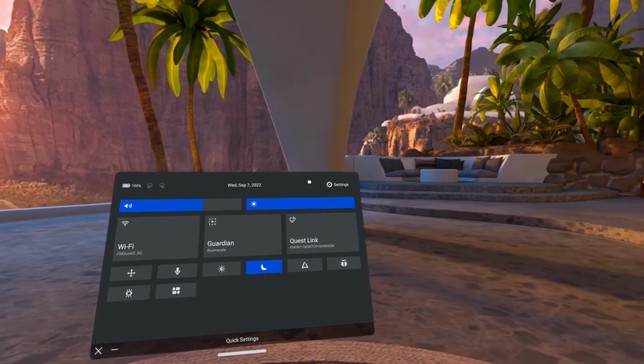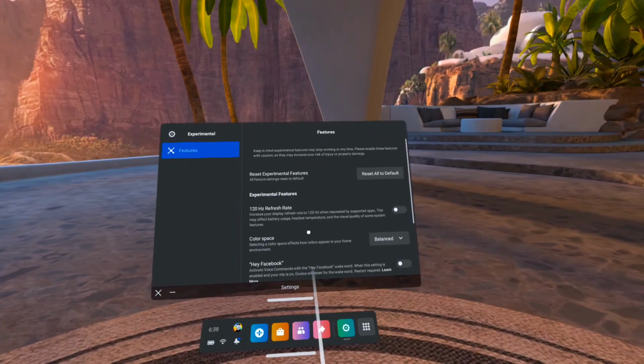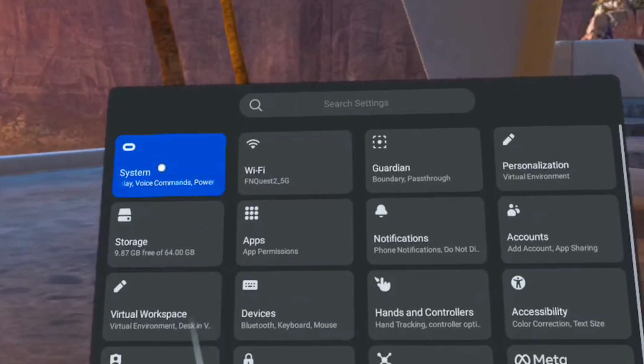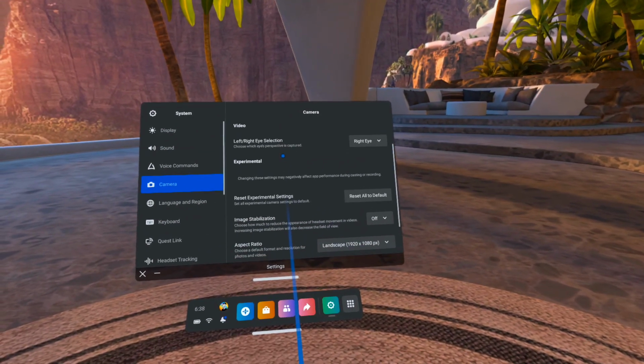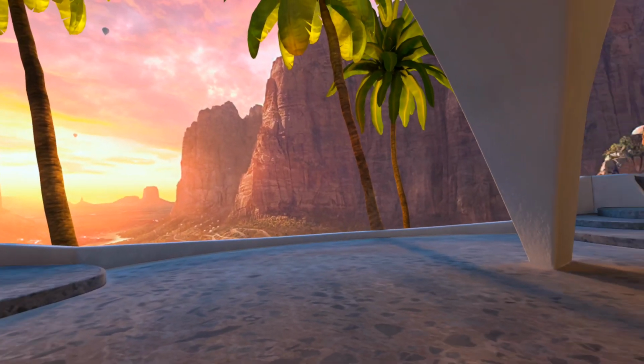Now, anybody who's active in the VR headset already knows that there's been an update. Everybody had to switch from Facebook to Meta and all that stuff. Anyways, there has been recording enhancements in here. So if you want good quality headset recordings, go to your experimental settings, scroll down to advanced camera settings, tick that on. Now go back to settings, system, camera, and select your format. I used the landscape 1080p, the highest frames per second, and the bitrate offered. As you can see, it is much better.